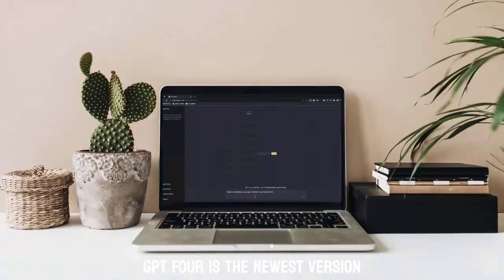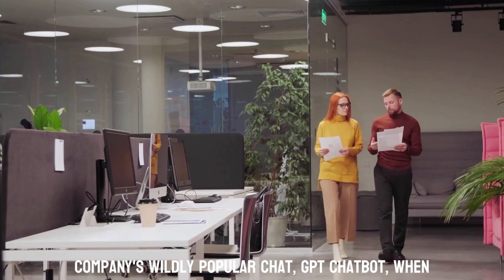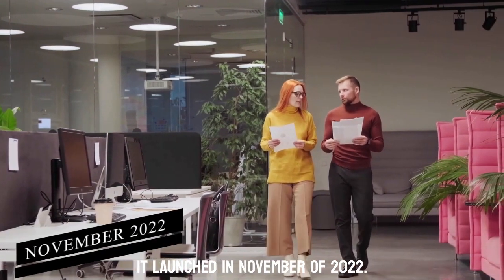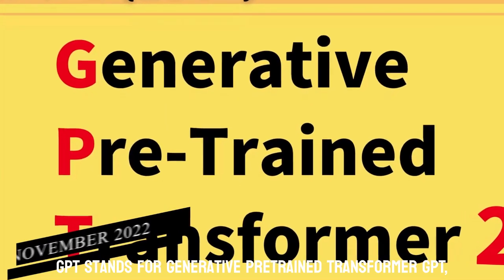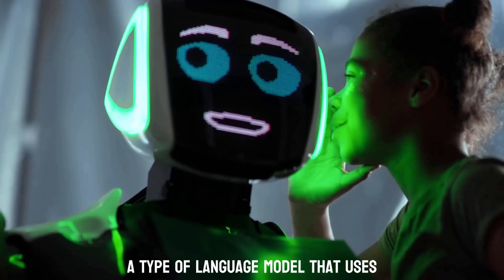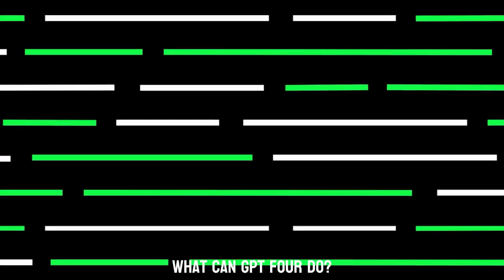Let's dive in. GPT-4 is the newest version of OpenAI's language model systems. Its previous version, GPT 3.5, powered the company's wildly popular ChatGPT chatbot when it launched in November of 2022. GPT stands for Generative Pre-trained Transformer, a type of language model that uses deep learning to generate human-like conversational text.